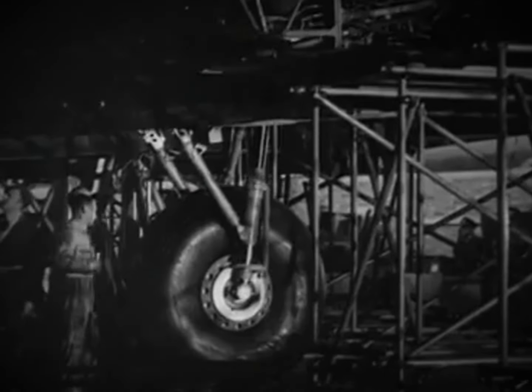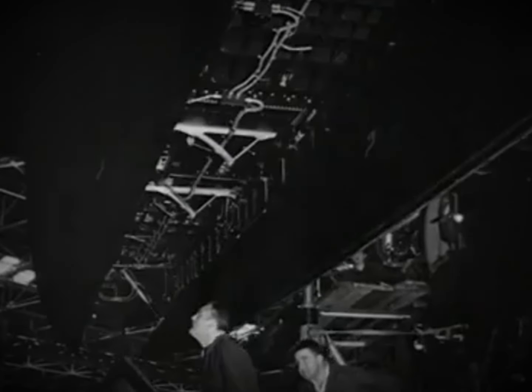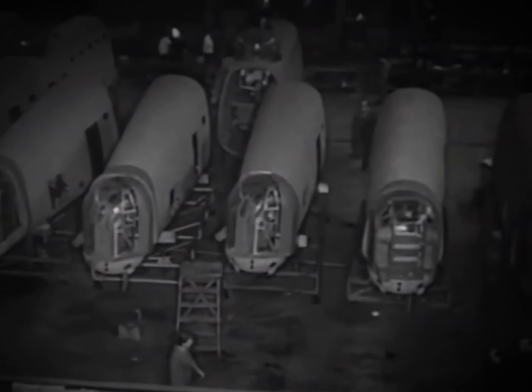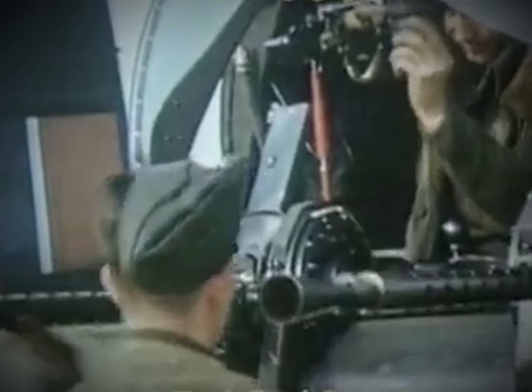Production of the Lancaster wasn't an easy task. It consisted of 55,000 different parts, requiring approximately 500,000 engineering operations. It was made in 5 sections in different factories, so it could be later put together quicker and simpler. This way, about 150 Lancasters were built every month.